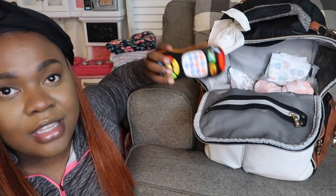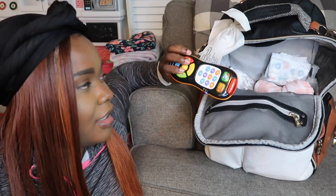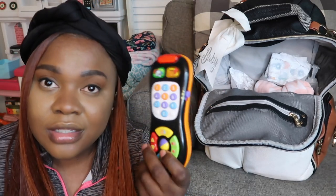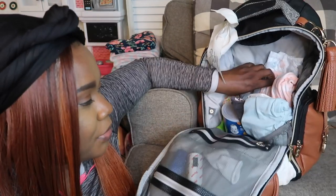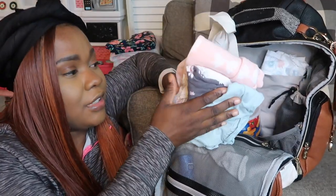Another thing I keep in the diaper bag, actually most of the time I keep this in the car, is Noelle's toy. This is just a toy remote. Nothing really special about it. It just sings and flashes, stuff like that. Opening this up a little bit more, I just have a change of clothes for each one of them.